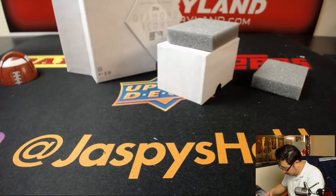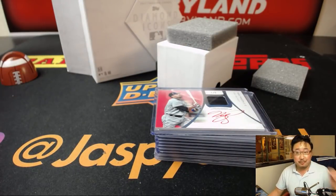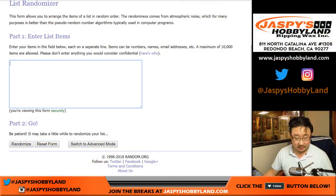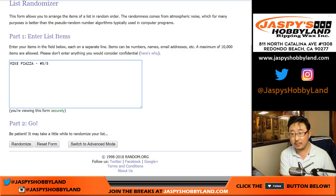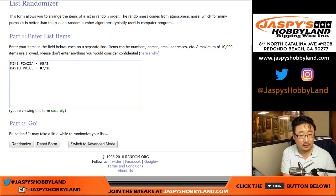All right, so we have 1, 2, 3, 4, 5, 6, 7, 8, 9, and 10. Perfect 10. Good luck. Cross your fingers. Pray to your God or the hobby gods. Mike Piazza, 5 out of 5. David Price, 7 out of 10. Actually, that's a relic auto, 5 out of 5.